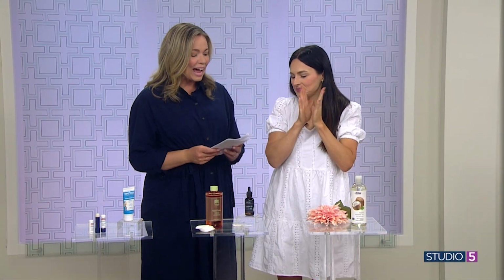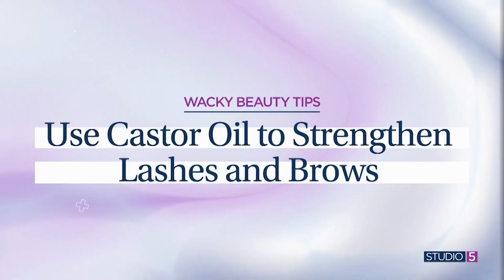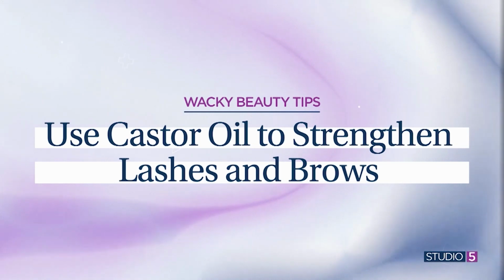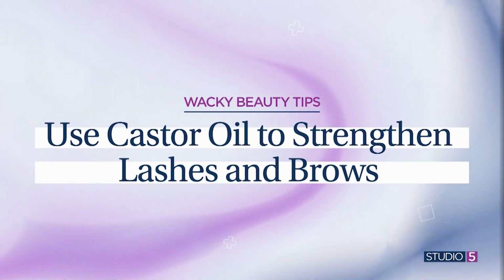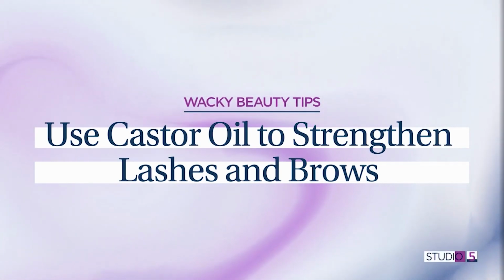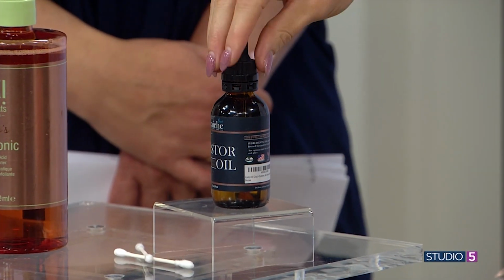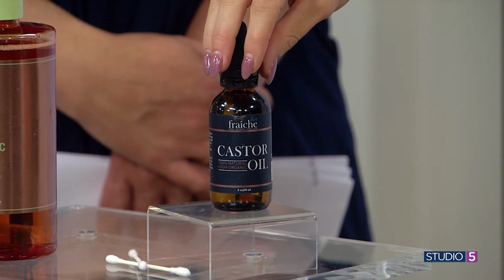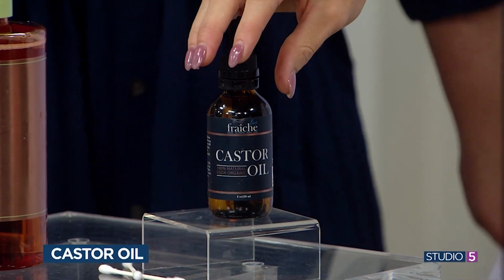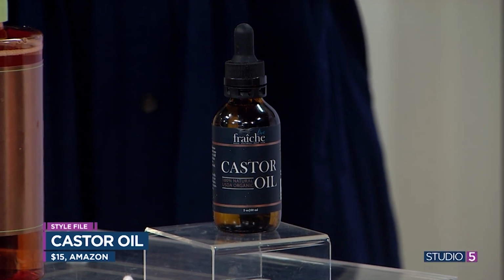Got it. Castor oil. You're recommending this for eyelashes. Yes, eyelashes and eyebrows. This is the number one ingredient in all lash growth serums. It's going to help strengthen, darken, and help the growth cycle be longer. Castor oil is traditionally used for medicinal purposes. I did take it two times to get my babies to come out, and it did work, but I'm not saying that's a recommended use, but that's what it was originally for. And now it's shifted into more of the beauty sphere.